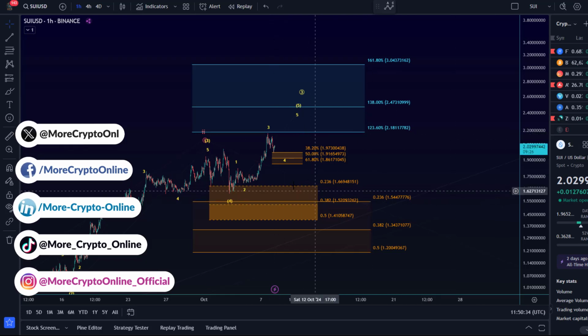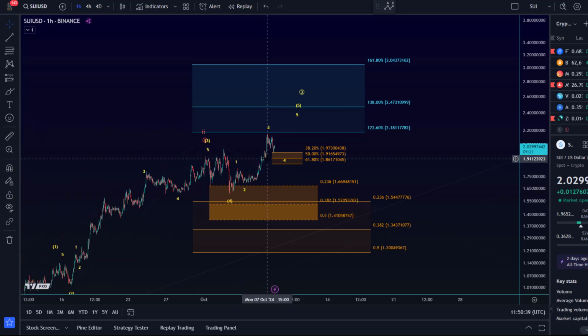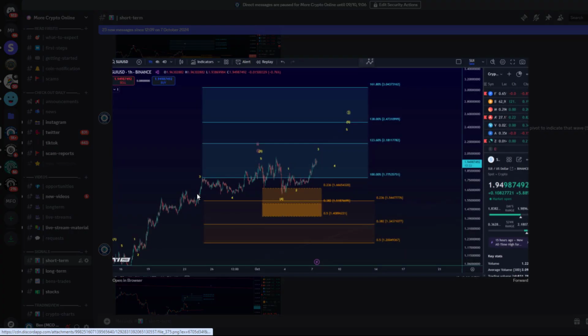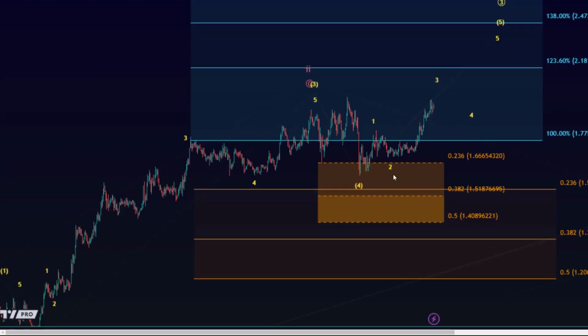Yesterday, we were tracking SUI. I think it was still below the $2 level, around 190. And I provided one update yesterday, from our Discord server here, where I highlighted that I assume the price is on its way to 218 next and then 247. The price has reacted successfully to the Fibonacci support zone and broken above the pivot to indicate that wave 5 is now unfolding. So we had a couple of good setups here recently on the SUI chart.